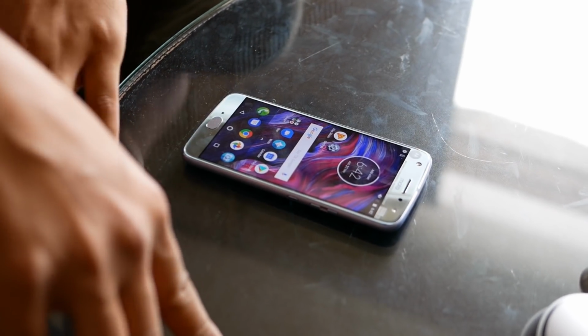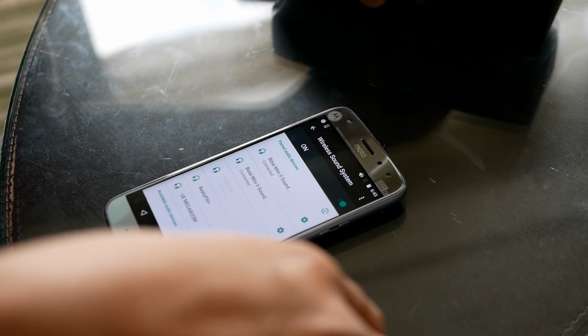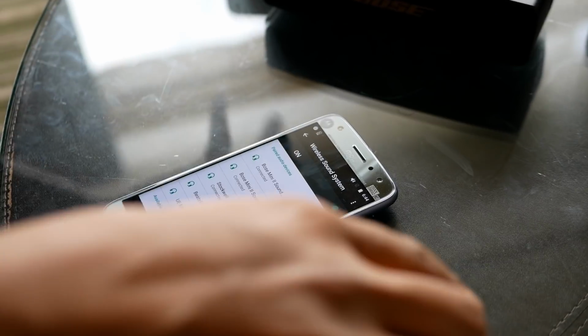So ultimately, it's a nice return, but not the kind of return that I would like, because for me, the Moto X line was the premier top line from Motorola's camp. Instead, now it's just a mid-ranger.